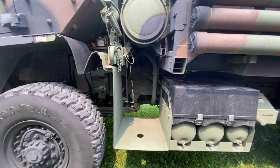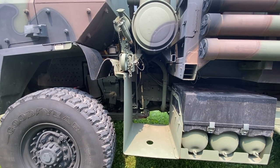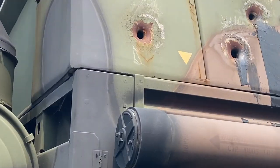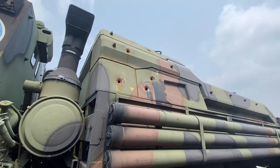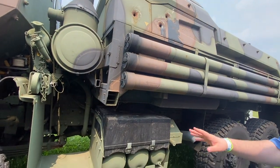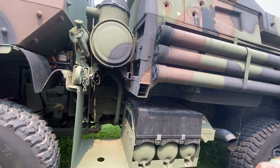This one was in the Transformers movie. Really? Yep. Wow. In the Transformers? Yep, it's not a replica. This really was in the movie. That's awesome. And that's why the 50 cal holes are in there. That's Hollywood. Ah, okay. It just never saw real combat. It was just Hollywood. Like a prep, yeah.